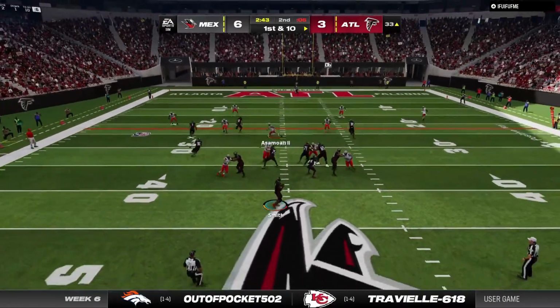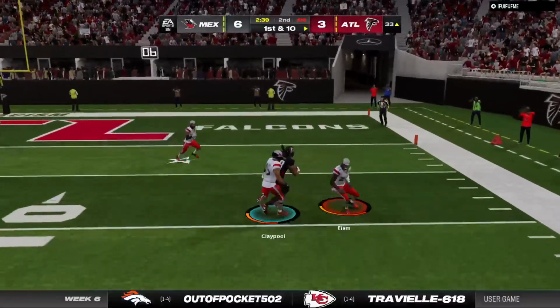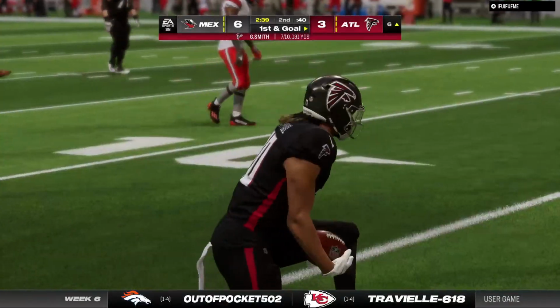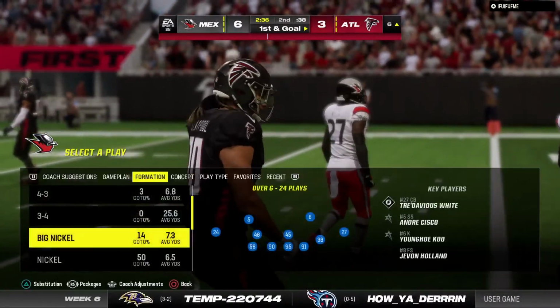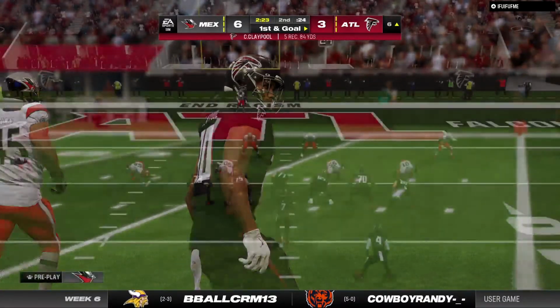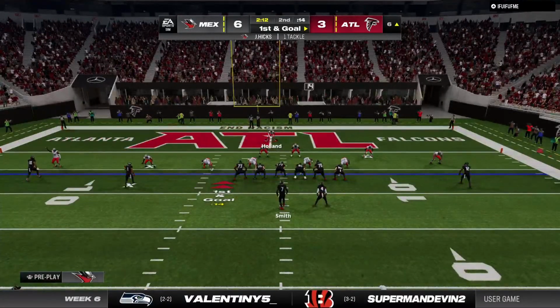On 1st and 10, Smith. And that one on the money to Claypool downfield. And down he goes, taking it inside the 10, just shy of the 5 at the 6. A very solid gain of 27. 2 big plays in succession. Not sure this D knows what hit him, but now they got to get ready.